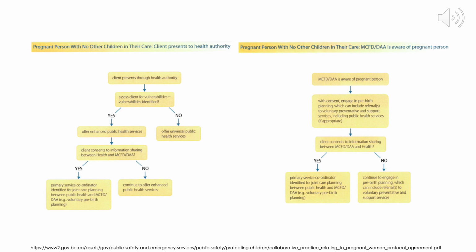The next couple slides are just infographics that I obtained from the government website and MCFD. So basically it just explains that when offering or providing services, information can only be obtained and shared about a pregnant person with their written consent. With written consent of the pregnant person, an MCFD or DAA worker can make agreements or share info with other governing bodies and community agencies where necessary to integrate planning and or delivery of support services.